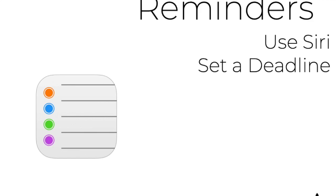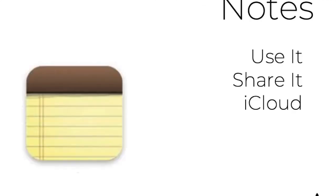tonight. So when I get home, I'm going to be able to sit down and open up my computer, and all of my reminders will sync from my phone, from where I was telling Siri all day to do things and remind me things. But I would just recommend make sure you set a deadline. That's just something that I like to do.